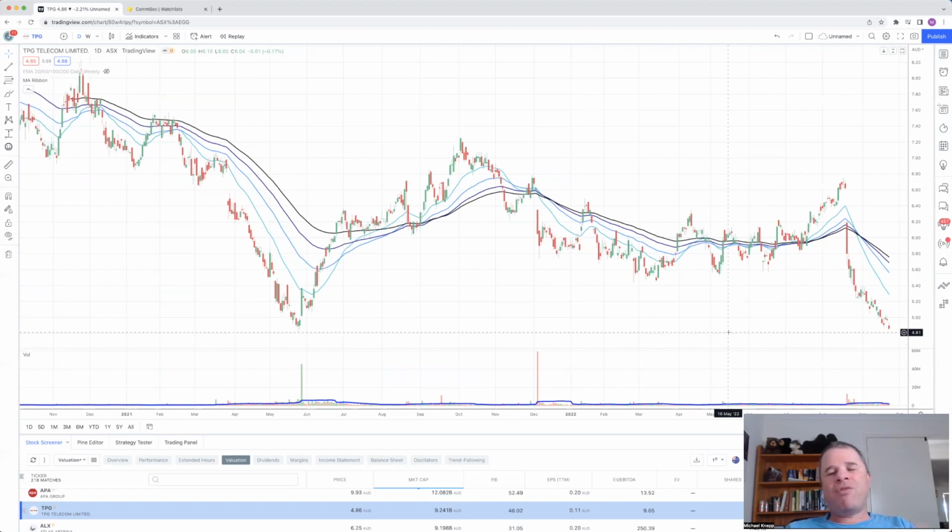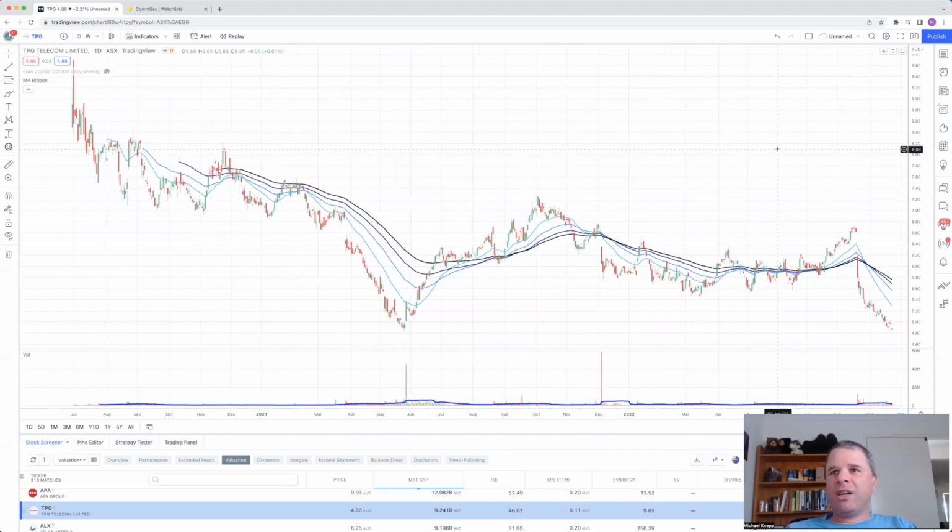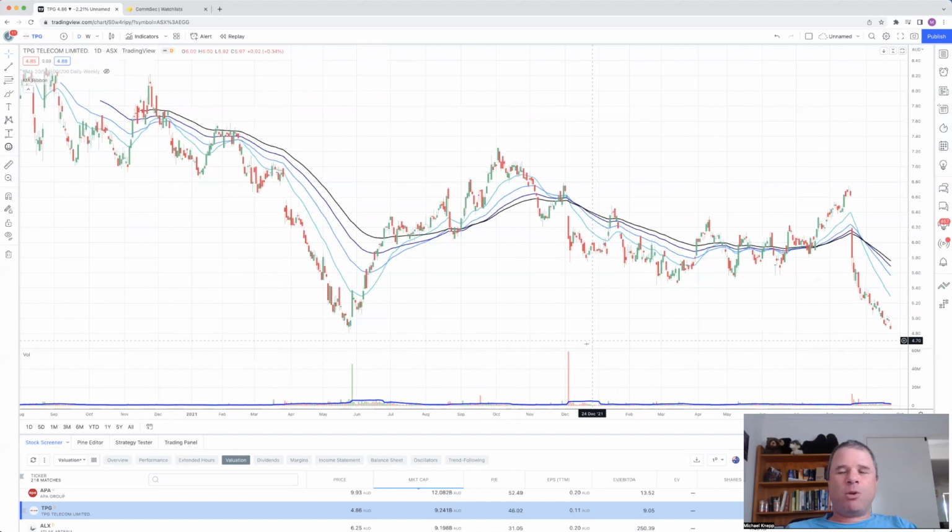That support level is the lows we saw back in May 2021. If it moves lower than that, that would be an all-time low for this edition of TPG, because on this chart, TPG doesn't go all the way back to the early 2000s when they listed on the ASX. It only goes back to July 2020, which might have something to do with Vodafone. I have no idea why this chart doesn't go all the way back, because I remember actually owning this company way back in 2011 and 12, but for some reason we can't get the long-term chart for TPG. But the share price is moving down, and very disappointing results when you look at their financial year 22 results.